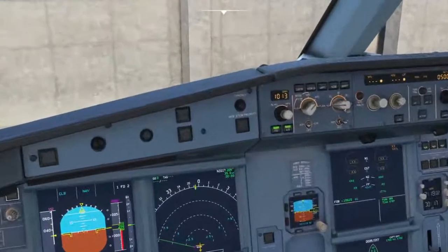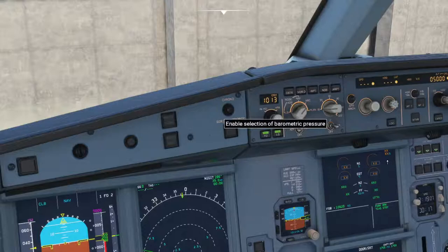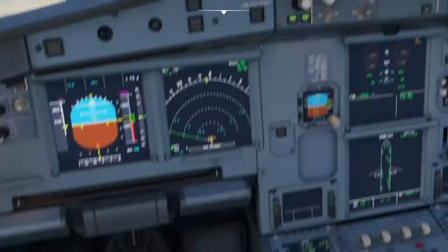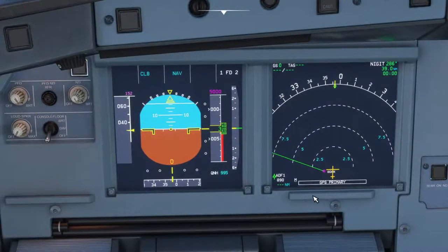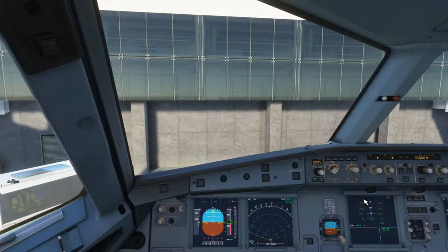So as you can see, QNH she said was 995 hectopascal. Even if I'm on the ground, my altimeter will show me that I'm about 320 feet. So we should get clearance in a moment.